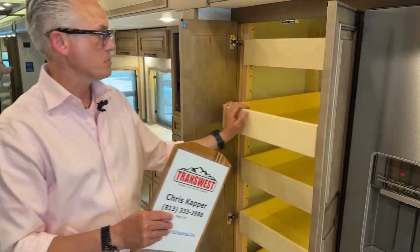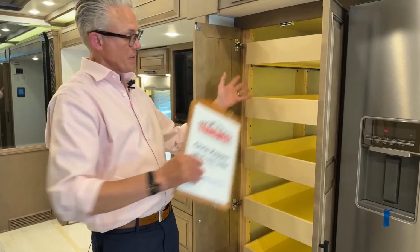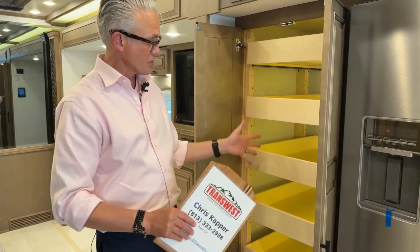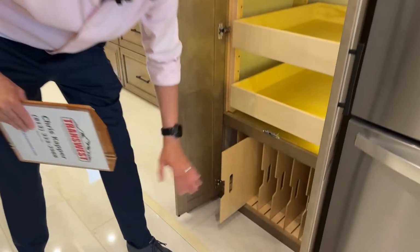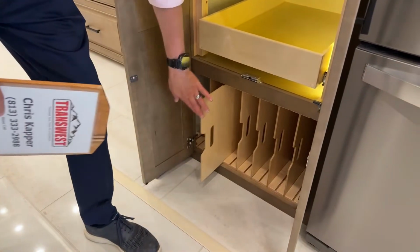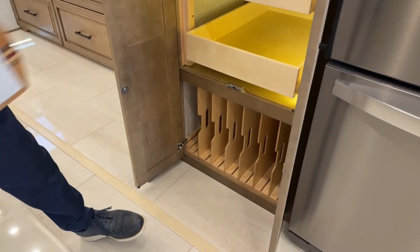These are also adjustable, so I can adjust the height mechanism on these. I could also just take one of them out completely if I wanted one extra really tall one. Now down here, these are all adjustable as well, so you can take them out, you can move them, and maybe you want to put a rice cooker or something in there, you can go ahead and store that right there.